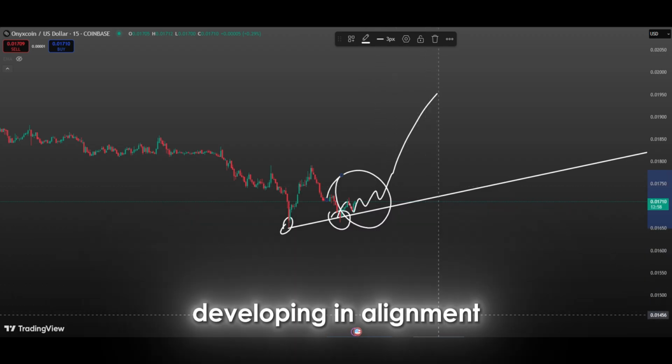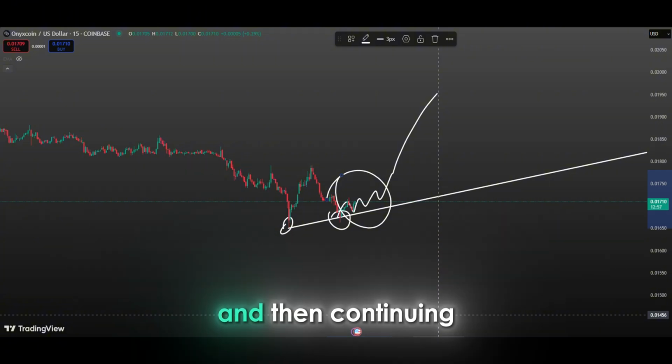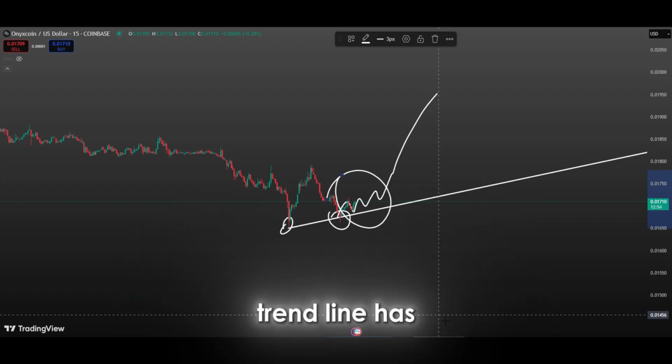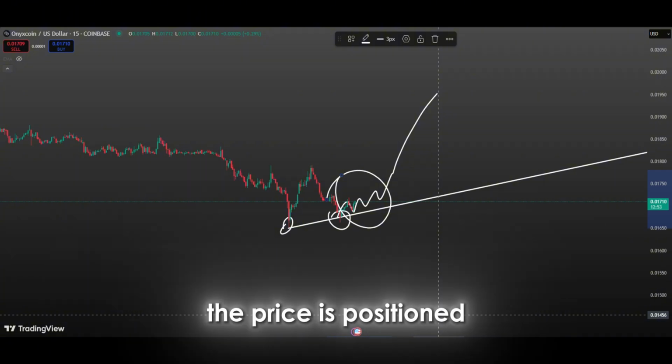Price movements are developing in alignment with this trend line, occasionally touching it and then continuing their upward movement. This indicates that market participants consider this level a reference point and that the trend line has become a strong dynamic support zone. Currently, the price is positioned just above this ascending trend line.